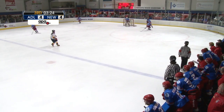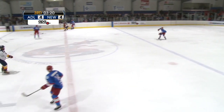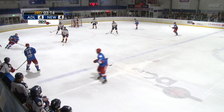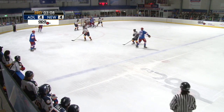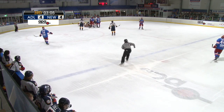4 all, under 3.5 minutes. Here comes Newcastle, breaking out with some speed. Up the middle they go. I think they're going to pick the left wing. No, Pullen goes up the middle, waits, fakes. Setting up now. So they're taking their time. Kibashian gets it to Pullen again, walks the blue line. He's got a big screen. Saved by Murphy, and again.